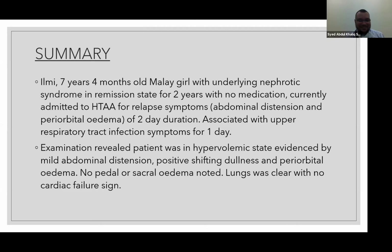Okay, all right. Anything else? Anything else you put as part of your provisional or your differential? For differential diagnosis, it can be things that are already ruled out. So if you have a child with abdominal distension with periorbital puffiness, what are the different diagnoses that you need to think of?